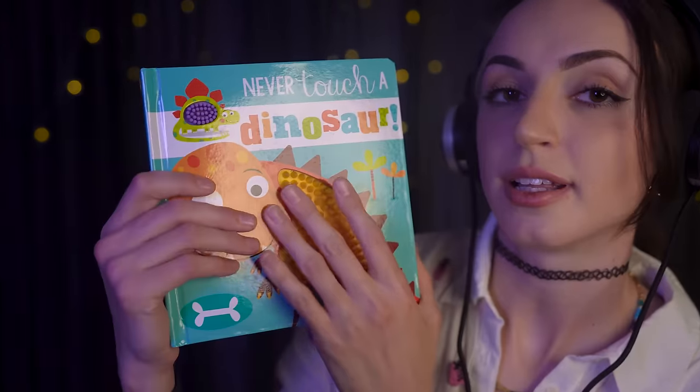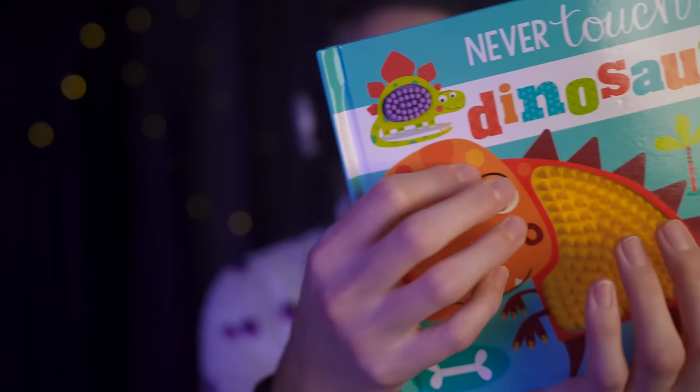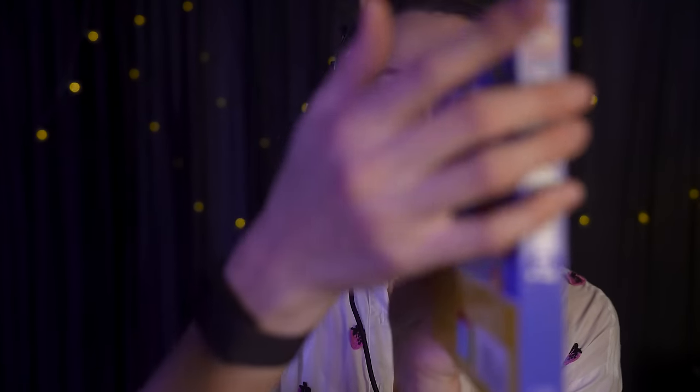Insightful literature. You can choose between Never Touch a Dinosaur and Never Touch a Dragon. Dragon, dinosaur. Three, two, one, choose. Perfect.